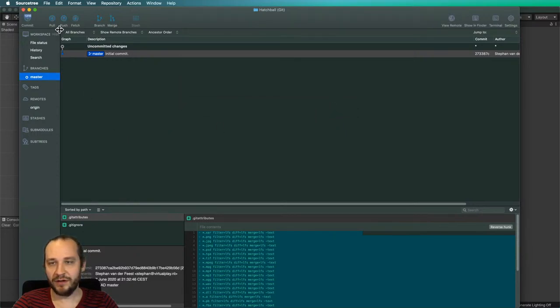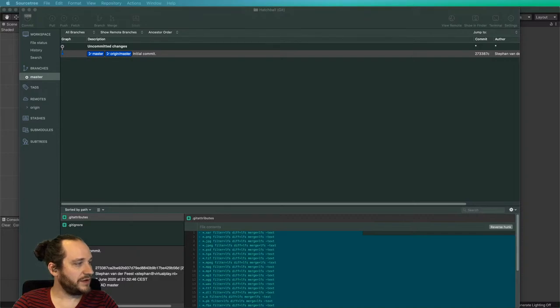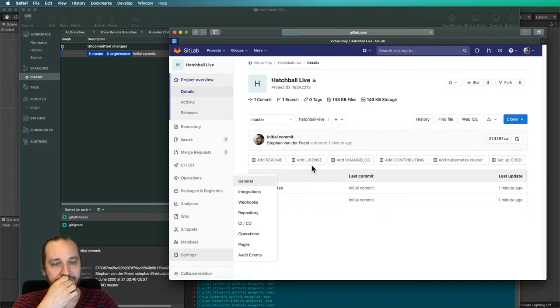Now I've got a remote, and now I can actually push it to the remote. Push master to master, origin. That's taking a while. Okay, there we go. So now, if everything goes right, yes, here we go. So I've just authored this thing. Initial commit, and it's there. I don't use auto DevOps for this, so I'm just going to close that. I'm going to give it a nice little, why not, give it its icon.